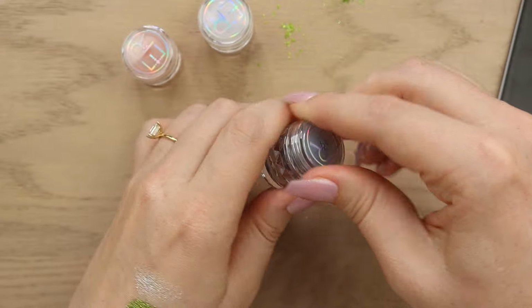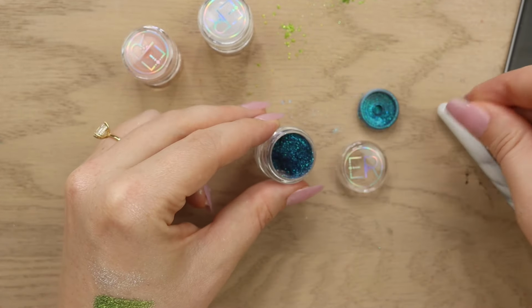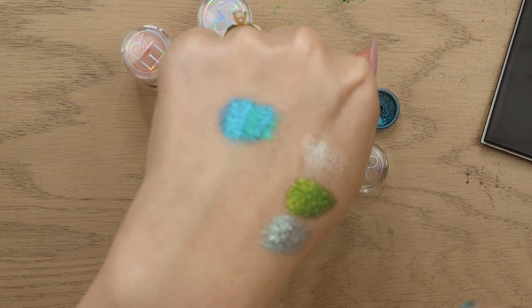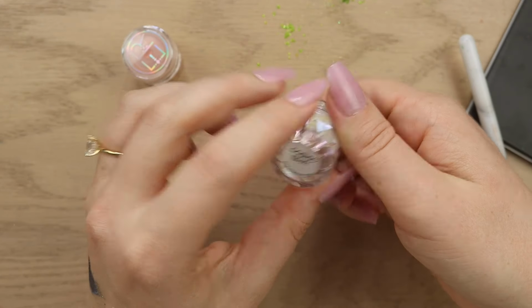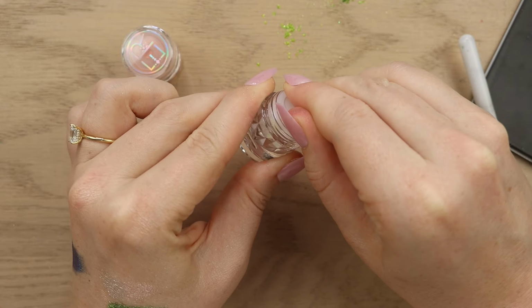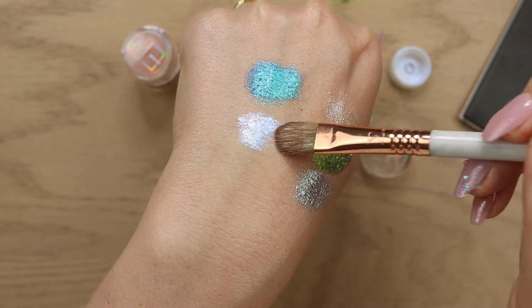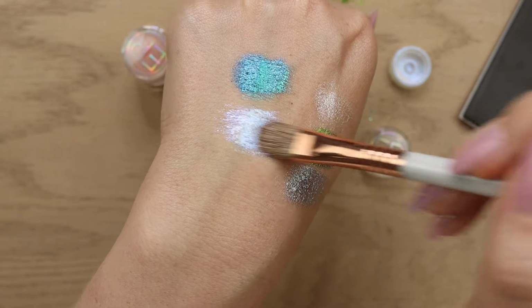Okay, we've got Cosmic Energy. Looks to be like a blue, purple, sparkly shade. Okay, go with a little more so you can really see the sparkles. We've got Cosmic Light, which is another like more iridescent type of shade. Looks to have like a strong pinky purple flip. A little more chunky.